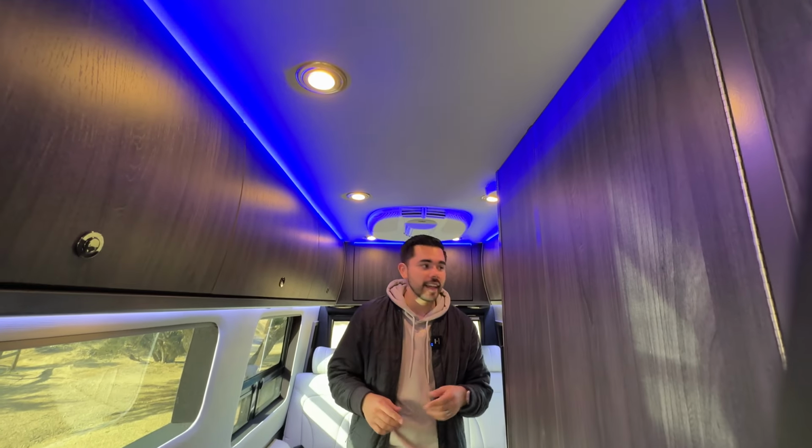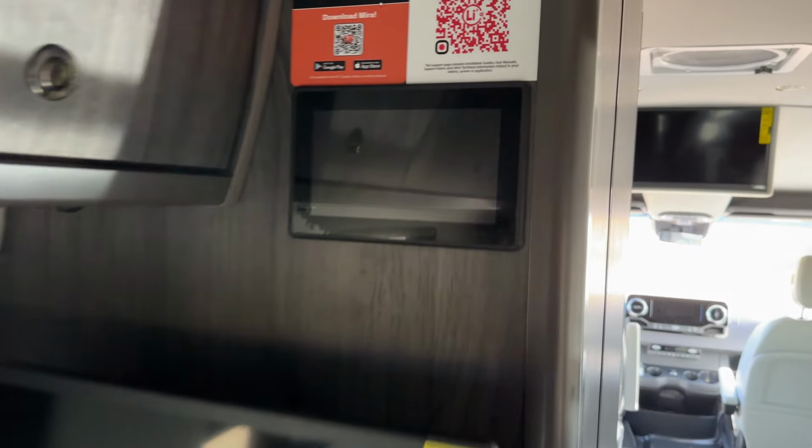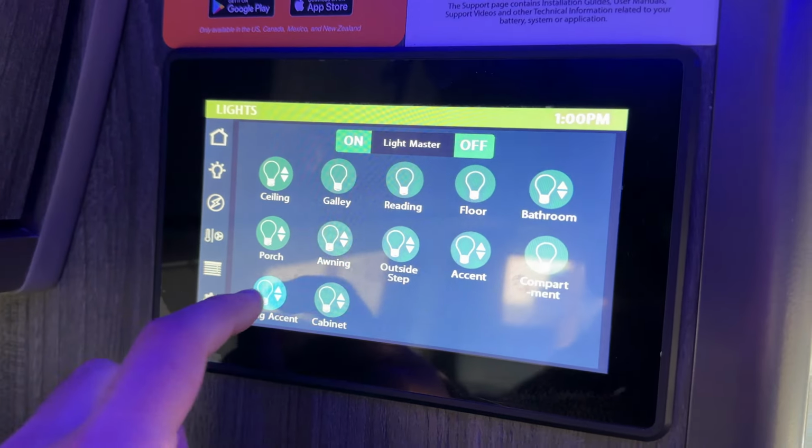From an interior lighting perspective, it looks like an airliner in here. And you can control that all by the same touchscreen that I showed earlier. You go to the lighting panel and you can turn on or off various sections, ceiling, accent. If you don't want it to be colorful, you can have just normal lighting, but it looks kind of cool, so we're going to leave that on.